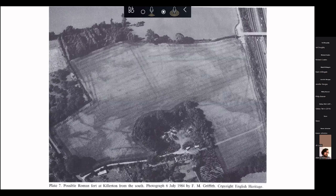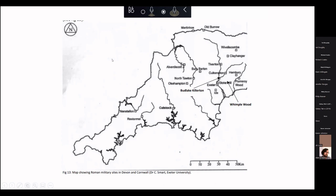Now, this area on the Killerton estate, just east of Exeter, there we go back to it there. So this is the location that we're looking at here. Hopefully you can see my cursor and the arrow pointing to this spot here. It lies a little east of Exeter, just on the outskirts. And as I said earlier on, this is a map created by Chris Smart of Exeter University. Every site here is a Roman fort. And in Dorset, there's about 4, and I'll talk about that later on. So it's very, very interesting.